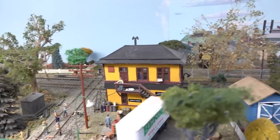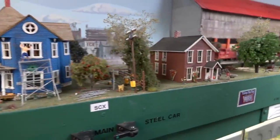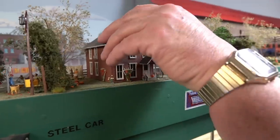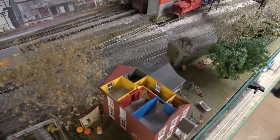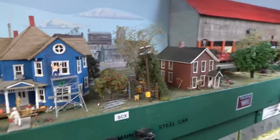Now we're back to Greenville. Various nondescript buildings. This I scratch built. It's a replica of the house I grew up in here in Greenville, which does have an interior in it. Didn't build the furniture, but just a fun little project.